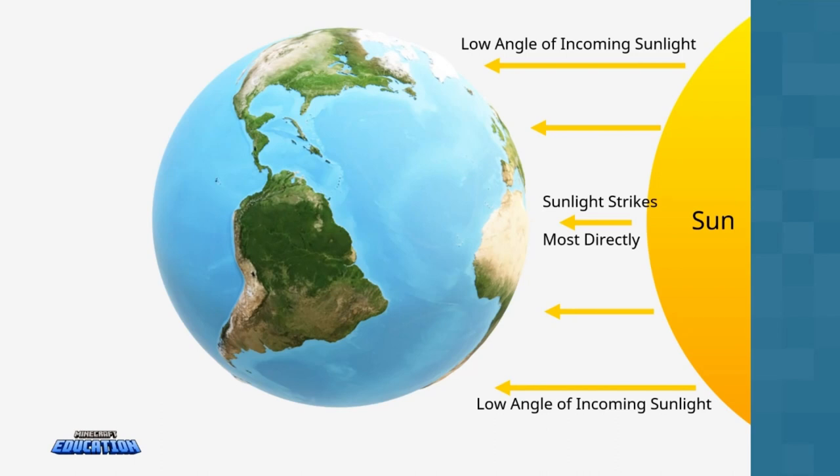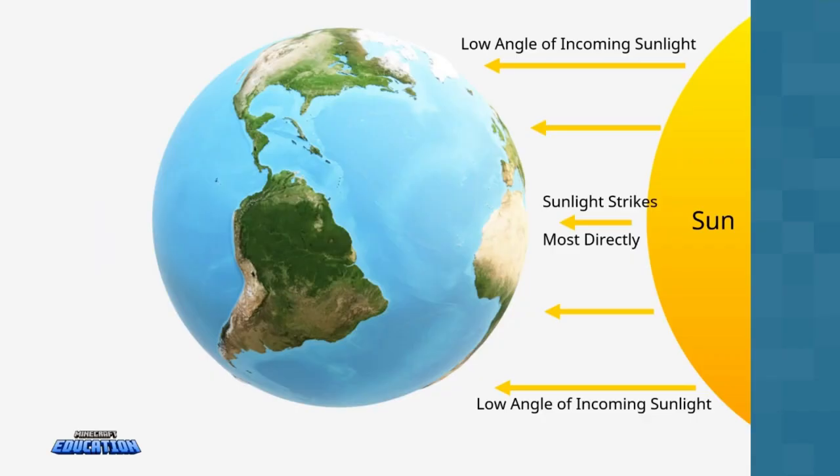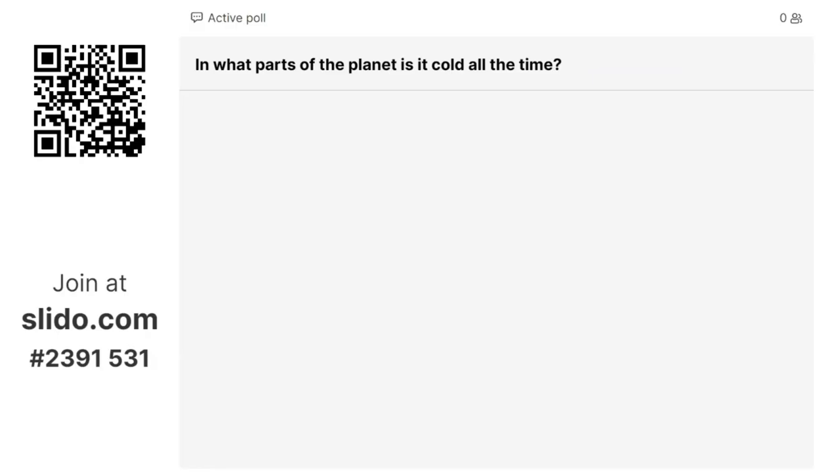So teachers, we've got a QR code for you to scan and type in your learners' responses now. So we'll give you some time to scan that QR code. Let's see what kind of answers we can get. Which parts of the planet is cold all the time?